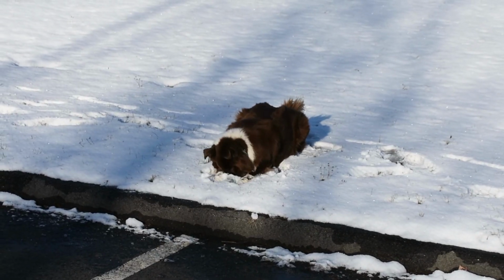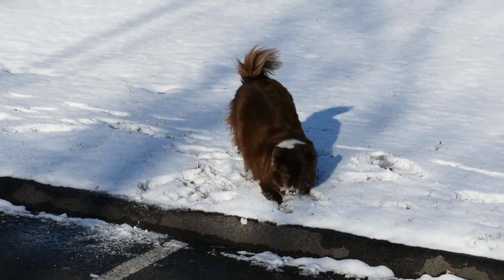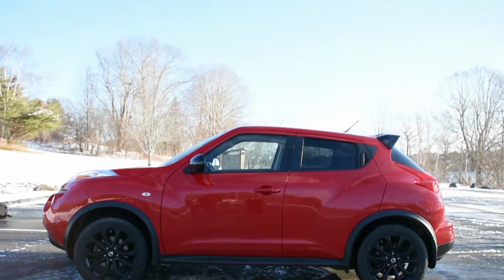However, it's perfect for hauling around a doggo, like Bonnie here, who's a very good girl. Now, back to the Juke. It's a very striking design that promises a lot, like mentioned before, but fails to produce any said promise.